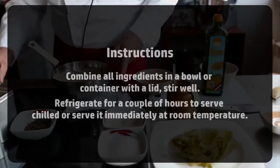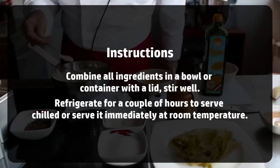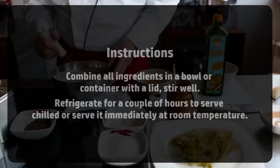Combine all ingredients in a bowl or container with a lid. Stir well. Refrigerate for a couple of hours to serve chilled or serve it immediately at room temperature.